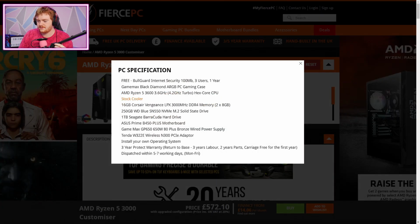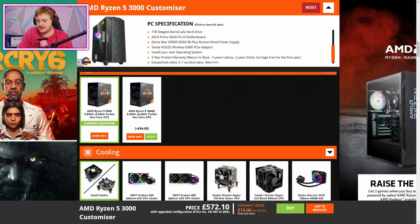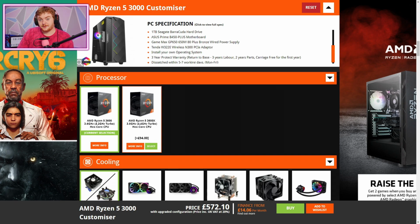We've gone for the Ryzen 5 3600. It's an improvement over the Ryzen 3. That's just how it works. In this case, it's not cheaper to get the other one. The other CPU that you could pick is actually more expensive, but I don't feel like that's necessary because it's already a hex core and it's already going to be perfectly good enough. So we're going with the Ryzen 5 3600.